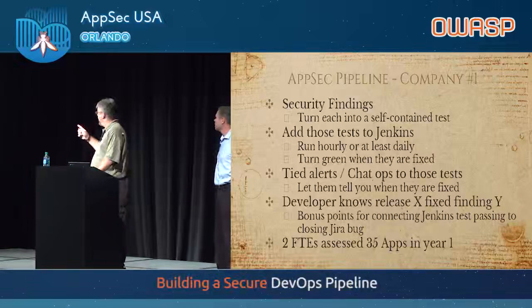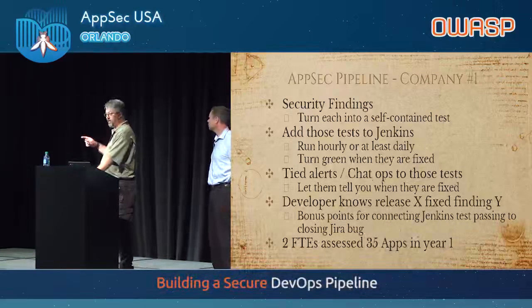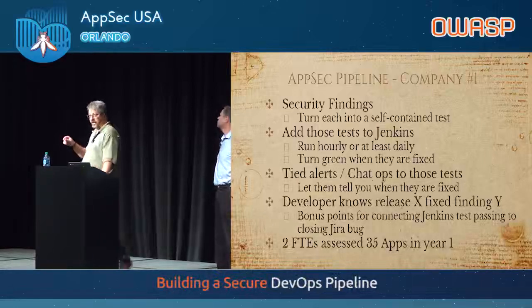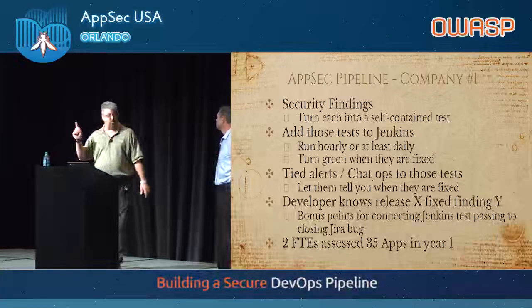AppSec Pipeline Company 1. They took security findings and turned them into tests, much like I spoke about earlier about weaponizing Jenkins. They added those tests to Jenkins. They ran them regularly. They turned green when they were fixed. They tied alerts and chat ops to those fixes. And they had two FDEs that were able to assess 35 apps in 1 year.